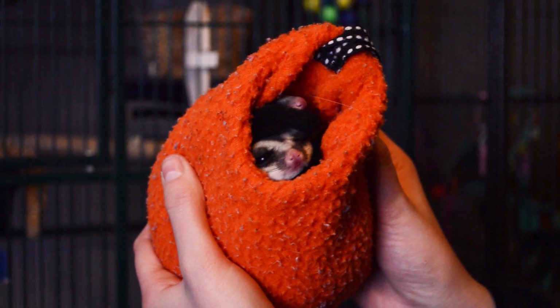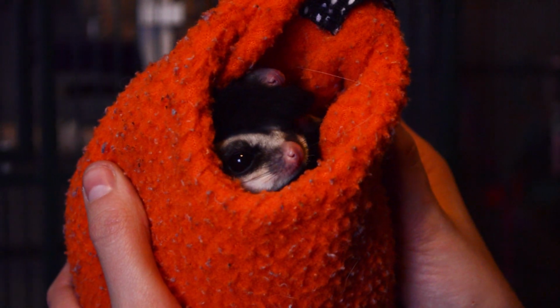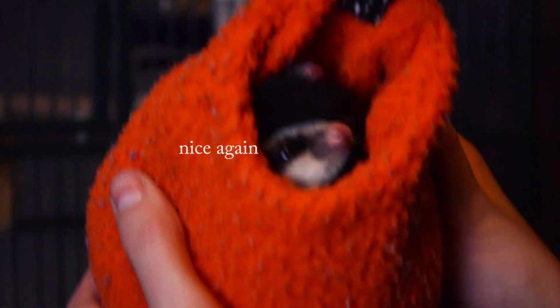Another reason they don't have a home yet is because the mother in here has some more babies in her pouch, and one of them is a boy, and it's going to be quite a while before he'll be able to get neutered to find a home.